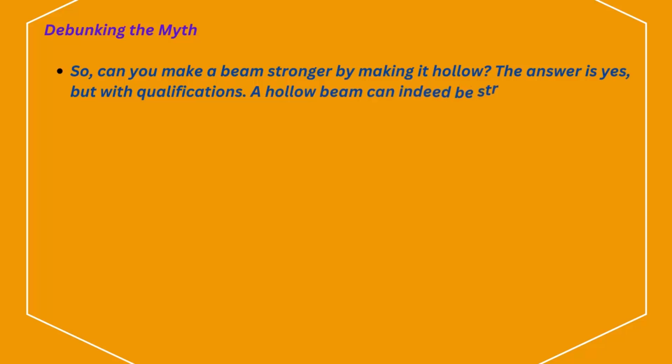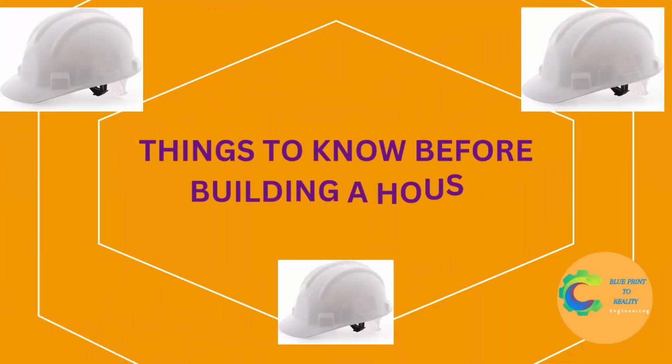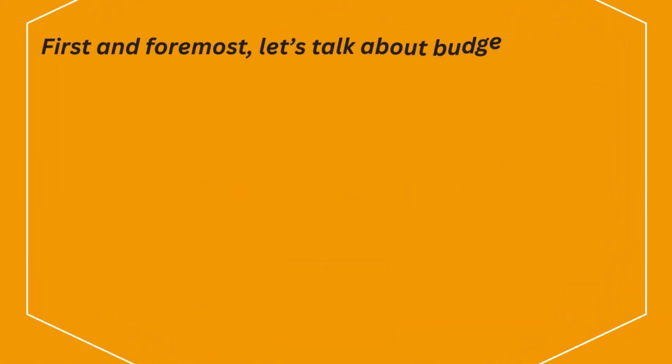Welcome back to Blueprint to Reality. Today, we're discussing an important topic for anyone planning to build a home. Things you need to know before starting your project. Whether it's your dream home or a practical space, these tips can help you avoid common pitfalls and make informed decisions. First and foremost, let's talk about budgeting.